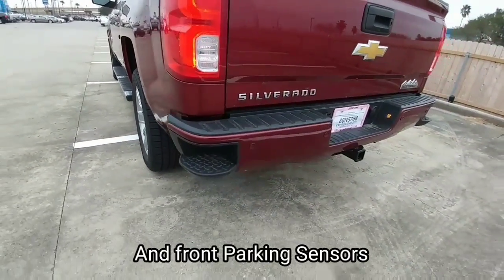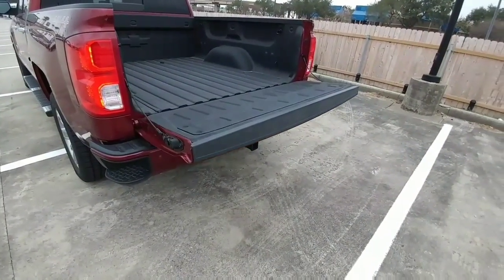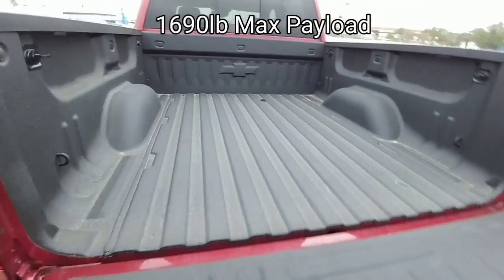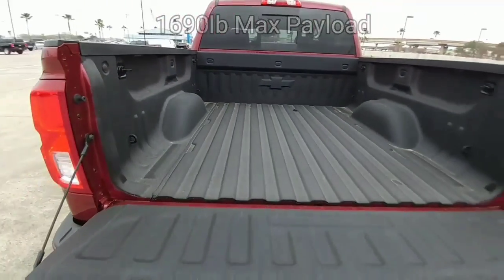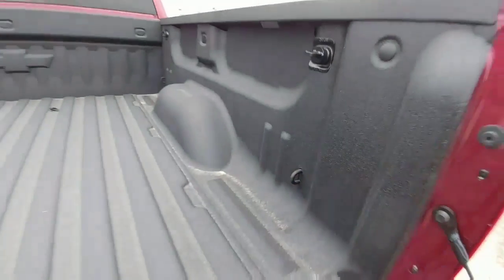This truck also has rear parking sensors on it. It does have a very nice slow opening tailgate. And for $60,000, this is one of the few trucks you'll see that has a spray-in bed liner, as well as these nice convenient tie-down hooks right here.